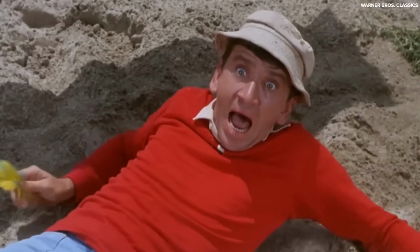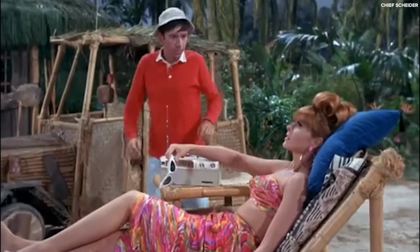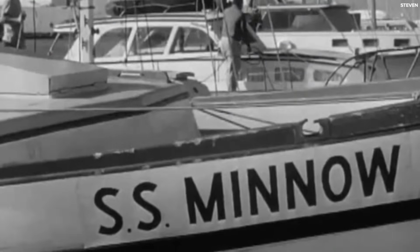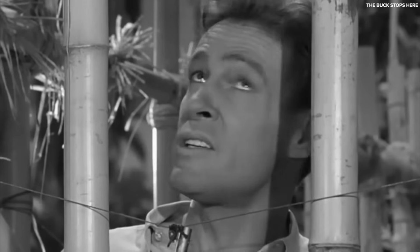And it doesn't stop there. In one episode, the castaways find themselves face to face with an alligator, which seems oddly comfortable on the beach. And even more ridiculously, a lion makes an appearance. While it's fun to watch, it raises the obvious question of where these animals came from. Was there some sort of bizarre zoo shipwreck? Did the island happen to have a hidden sanctuary full of exotic creatures? Or were the castaways living in a secret wildlife reserve that no one ever mentioned?